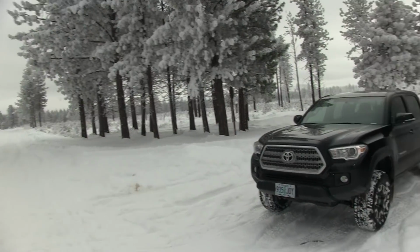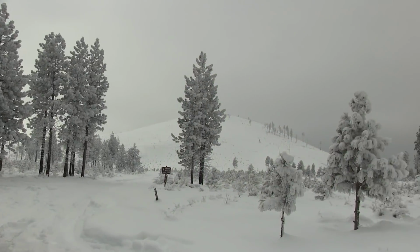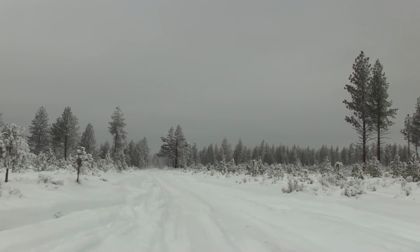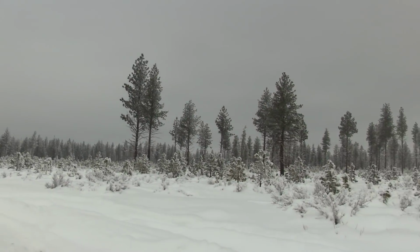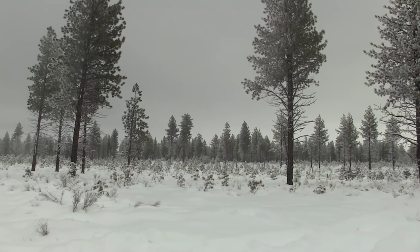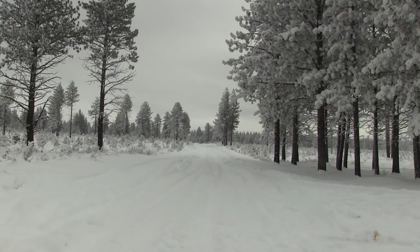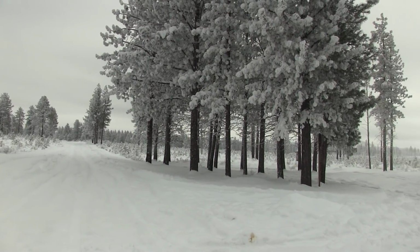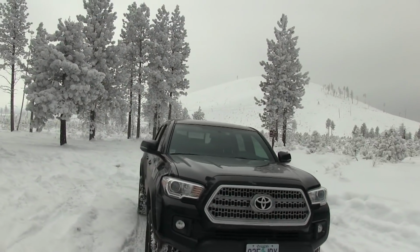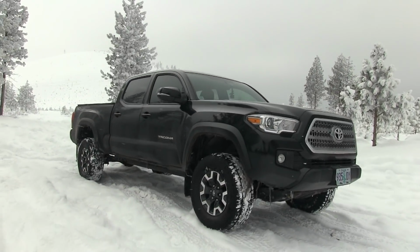As you look around at the surroundings, you can see that the trees are all coated in white. Some of that snow, but a good part of it is actually just ice that's frozen onto the pine needles on the trees. It gives a really beautiful appearance. Visibility is usually not too good with an inversion, so you can't see too far off into the distance. It's not a really heavy inversion right at the moment, but that seems to vary throughout the day. I really love the way that the black Tacoma pops against the snow, and especially with this inversion, it just adds another element to that overall look.